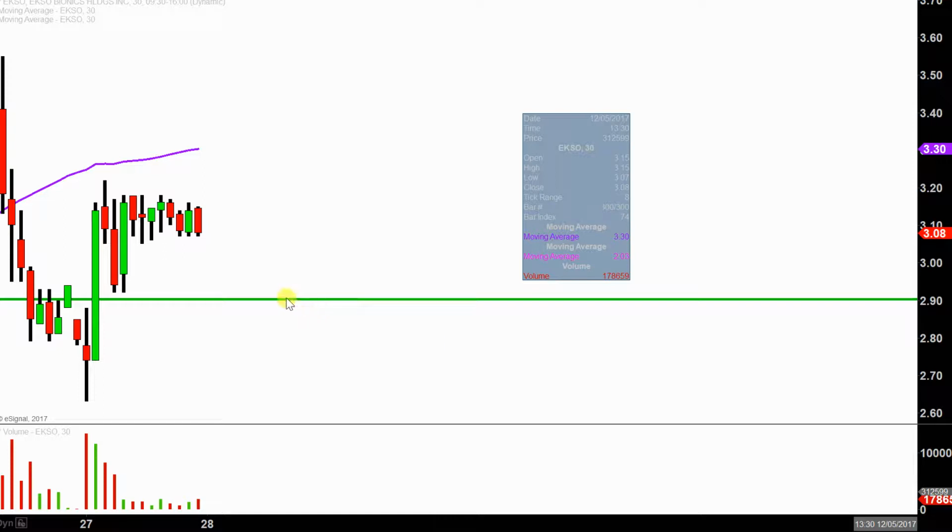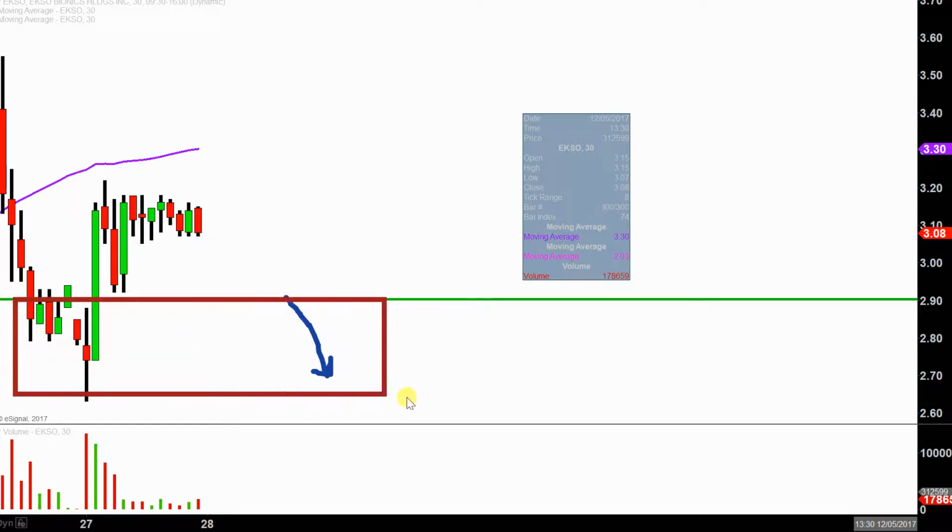Any sort of closes below it, or worse yet, if the price separates to the downside, what would that be doing to the price? That would literally be putting the price right back inside of that range right there that it just broke out of. Again, going back, not a sign of true strength.